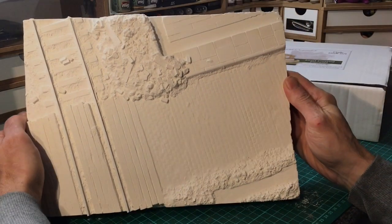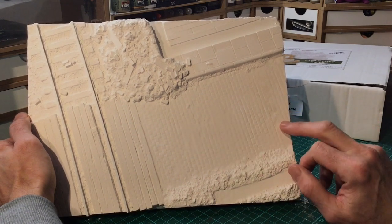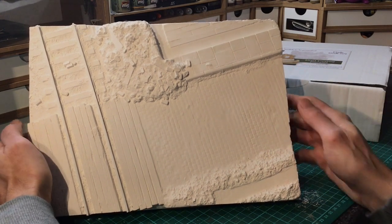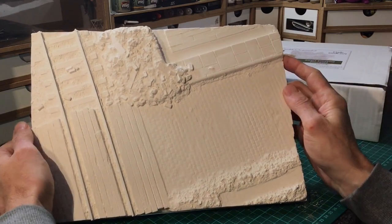One thing that I wasn't quite so keen on is the cobblestones, as you can see here. Not very well defined, as opposed to some of the other parts like the rubble and the pavement. It's a little bit blurry and it's almost smooth in some places. Whereas some other companies pick out all those individual cobblestones, which is much nicer. But apart from that, really nice piece, really quite heavy, and a solid piece of board to start working on.